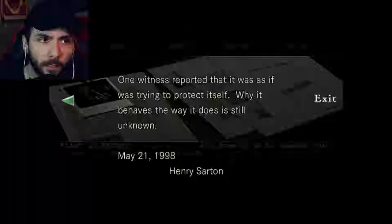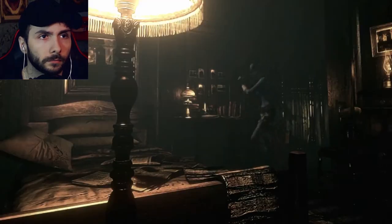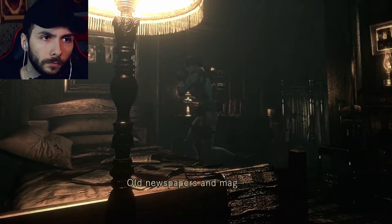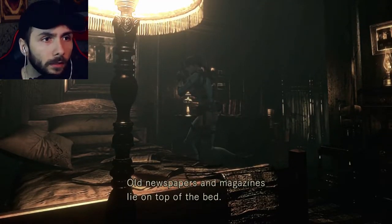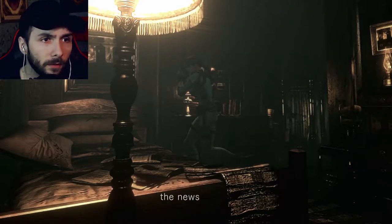May 21st, 1998. Henry Sarton. Old newspapers, magazines lie on top of the bed. Someone appears to have vomited blood on some of the newspapers.